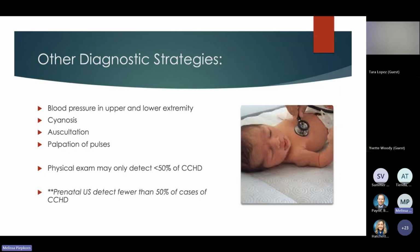Now, it doesn't take away from our other diagnostic strategies and the other things that we should be doing with our newborns in the nursery before discharge. We still want to rely on our physical exam, looking at the baby's blood pressures. Are they equal in the lower and upper extremities? Does the baby have any cyanosis? What does the heart sound like? Are there extra sounds or murmurs? Are my pulses equal? It doesn't negate doing those things, but we do know that maybe only 50% of congenital heart defects are going to show up on a physical exam.